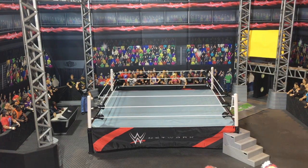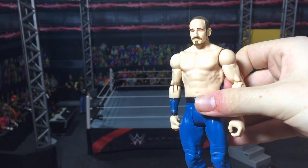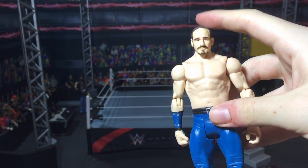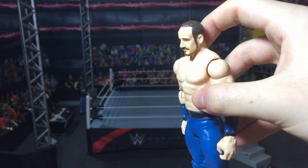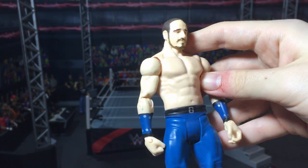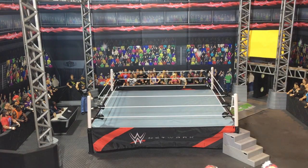We have Aiden English. This is from the Vaudevillains Battle Pack. Obviously, Simon Gotch is not with WWE anymore. So we have Aiden English. This looks like him a lot, so I'm pretty fine with that basic. Next off, who are we going to do next?